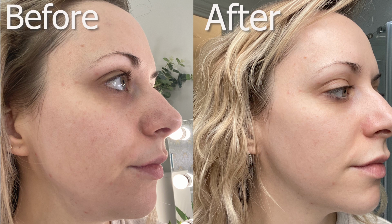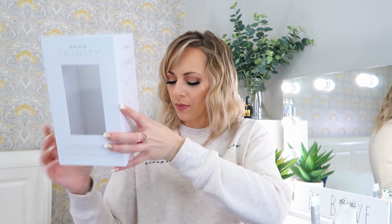Now, I know that we have also tried the NuFACE Fix before. There is a breakdown of how each device works. Obviously the Fix is the smaller device, but the benefits of this one, which you don't get with many of the others, are that you can expect to see instant results with this one, and a lot of other contour changes, which are great. And you can also use this one on your neck. I didn't in this video, but you can also use the Trinity on your neck, which you can't with the Fix. It's just got, basically, it ticks every box.